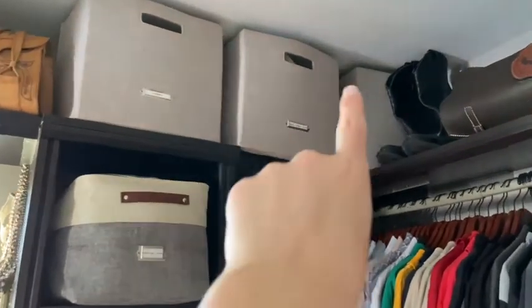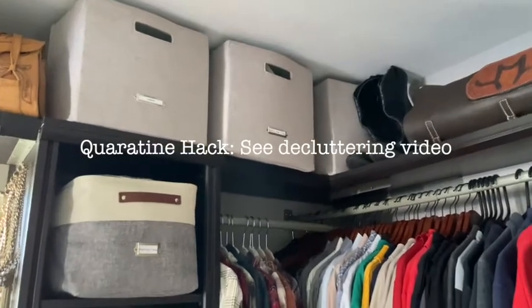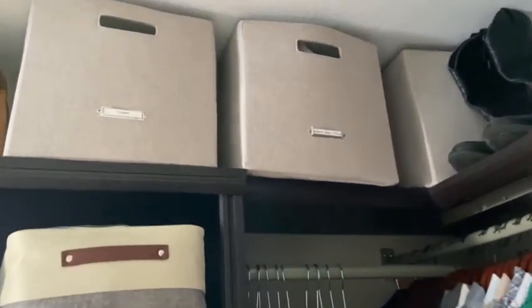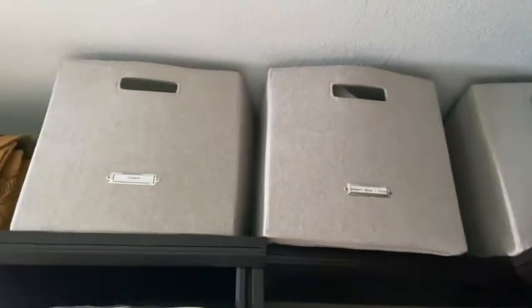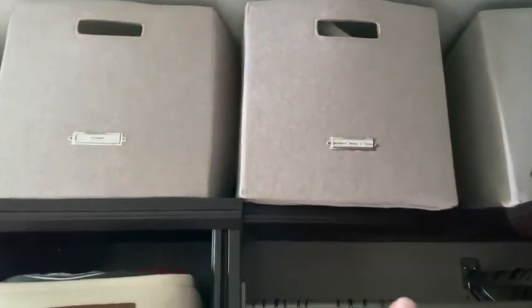I put a little quarantine box back here because there's just a few things I was trying to see if I could hide from my husband, if he'll get rid of them. I sound like I'm horrible to my husband. So I did just do all of this for him, so I promise he's well taken care of. Just trying to declutter for him.